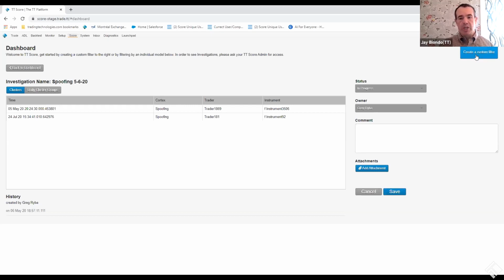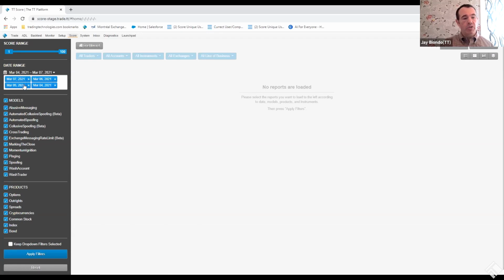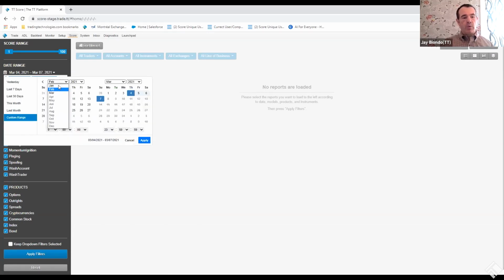The next form of manipulation I wanted to run through here quickly is called collusive spoofing. So I will load up some collusive spoofing examples.